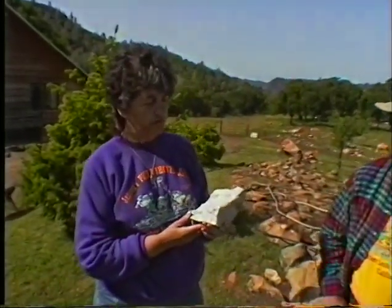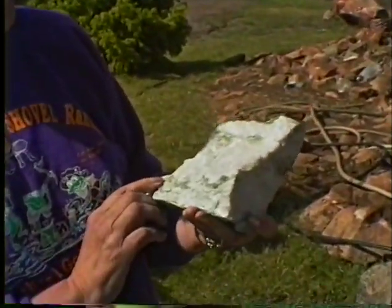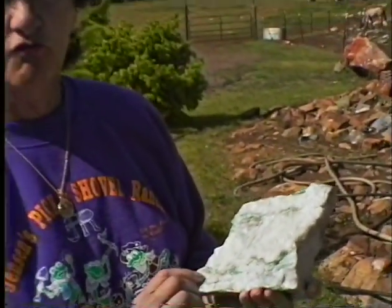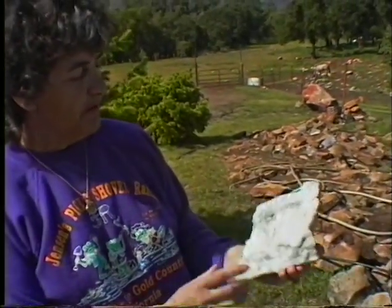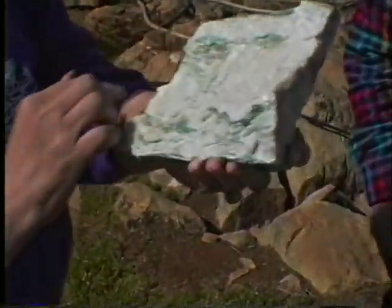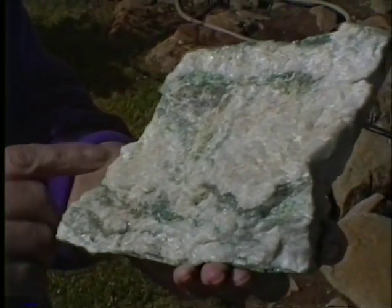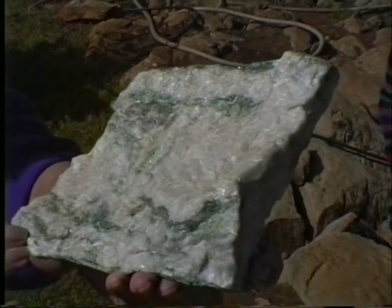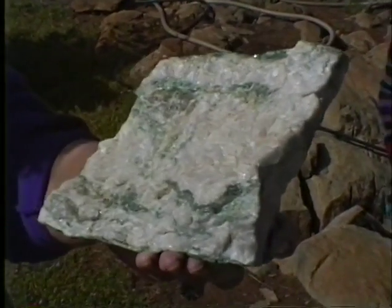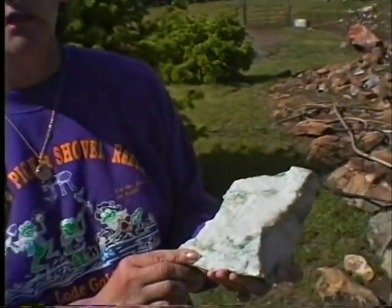This is lode gold. A lot of people aren't familiar with the difference, but lode gold is gold that is still in the place where it was formed. If you look closely, you can see gold all through this. Quartz is one of the most common rocks that you will find accompanying gold, and mariposite is also common. This green is the mariposite. That's also very common in this area.